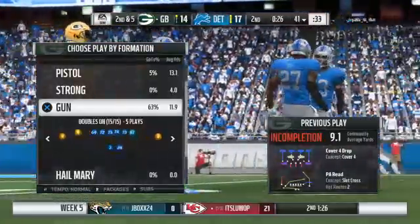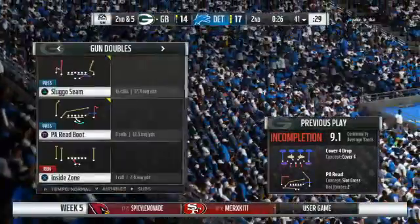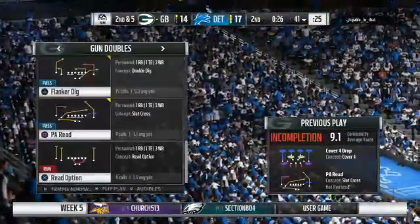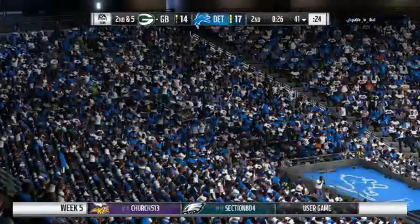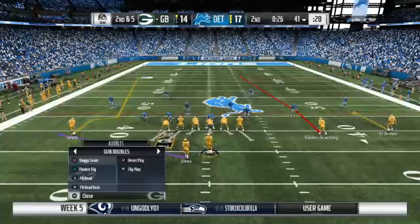There wasn't a hole open in the zone. You'd have to think on early downs like that first down there, need to be a little bit more careful. Yeah, fortunately for him, got a couple more downs to play with. So they'll come up after the incompletion for second down.